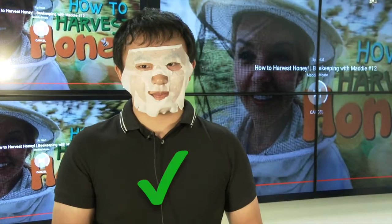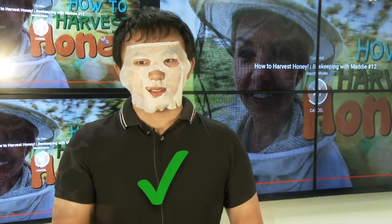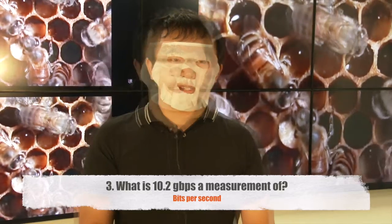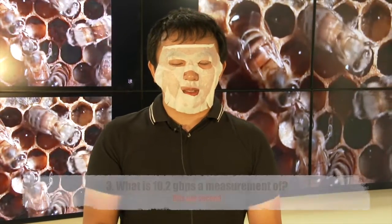Well, in the name it does have four, but additionally, it does have one extra port for a remote control. It is a measurement of bandwidth, and 10.2 Gbps means gigabits per second.